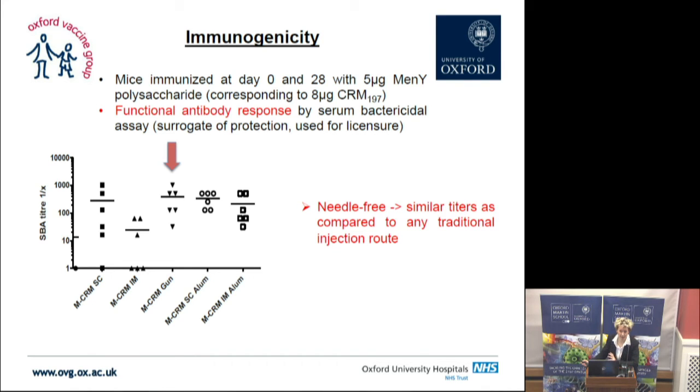Mice were immunized at 0 and 28 days with a 5 microgram dose of the MenY polysaccharides, which corresponds to 8 micrograms of the protein. And in that particular case, because this is a real vaccine, we could measure the functional antibody response. So not just measure the response as in the previous result I showed you. That was an ELISA response, which measures the quantity of antibodies that is produced by the vaccine. That doesn't mean the antibodies actually can do anything. In this case, we can measure the functional antibody response, which means the capacity of the antibodies to kill the bacteria in culture. And this is for meningococcus, a surrogate of protection used for licensure.